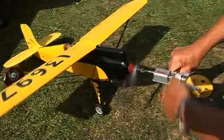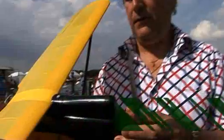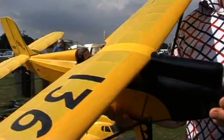This model I've got here is a free flight model. It's one of the simple models. It's built of balsa wood, and it's powered by a rubber motor, right? Very simple and straightforward, and once launched it flies itself. There is no control over it.